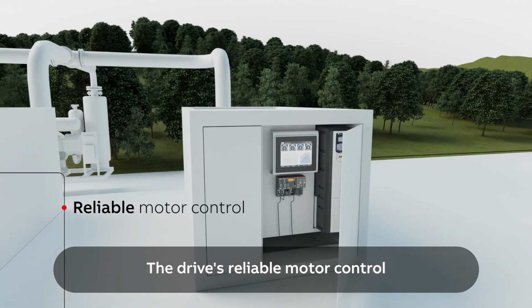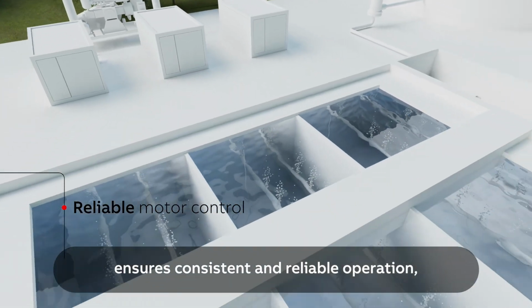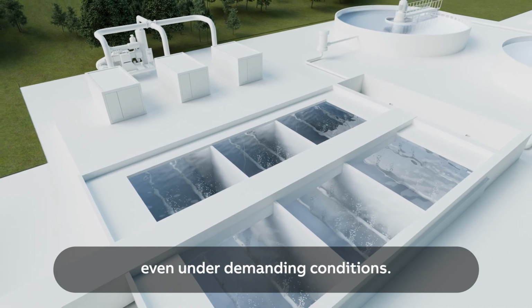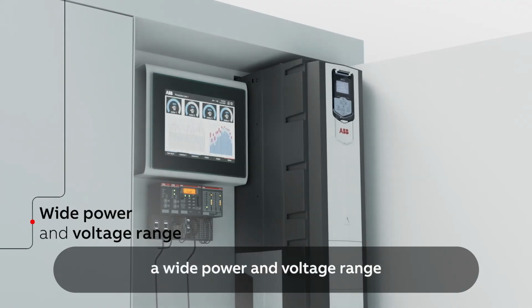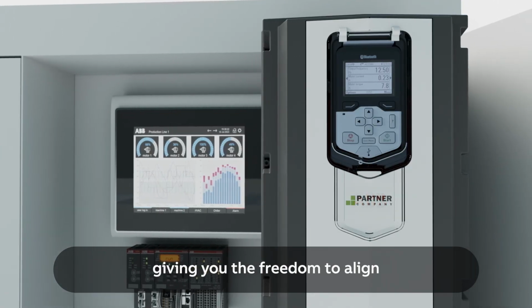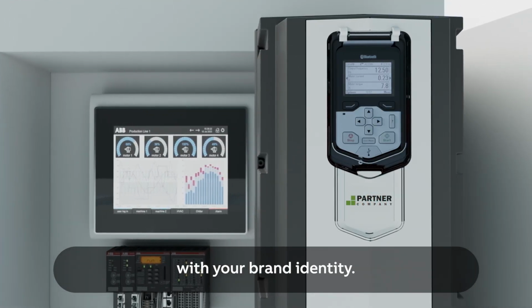The drive's reliable motor control ensures consistent and reliable operation, even under demanding conditions. The drive offers a wide power and voltage range, with the flexibility for brand labeling, giving you the freedom to align with your brand identity.